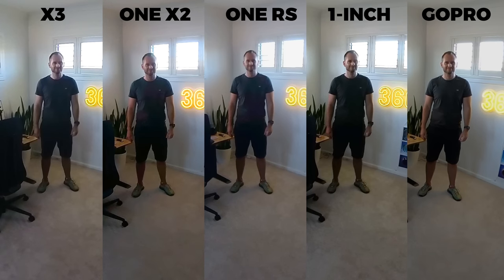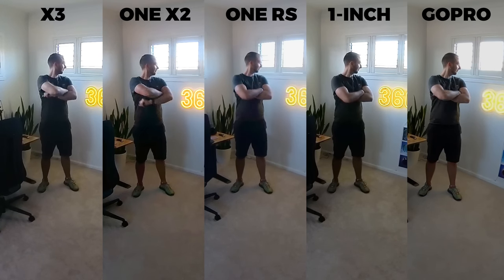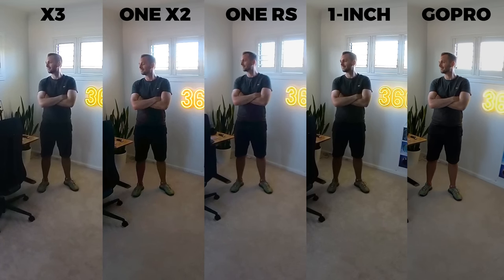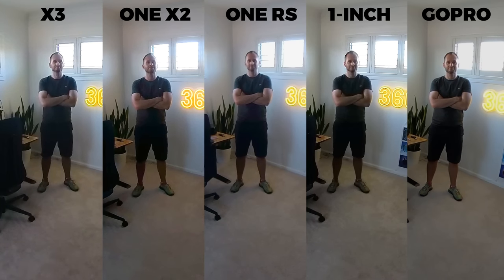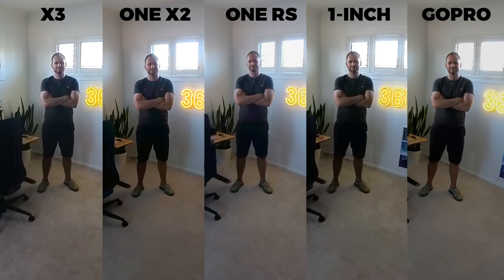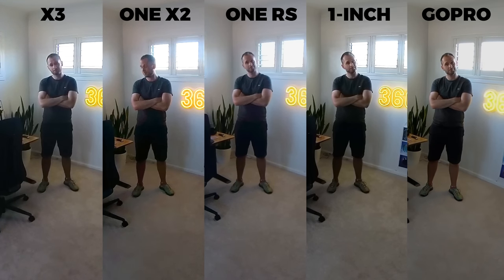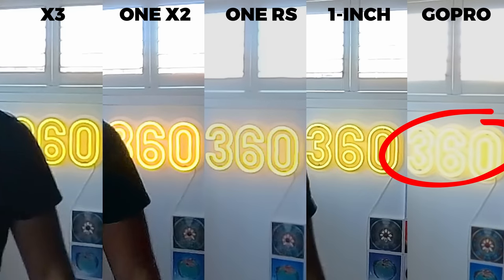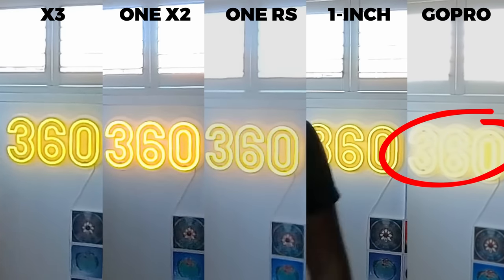If you're planning on shooting indoors a lot, then there's only one serious contender here, and that's the 1-inch. Because of that 1-inch sensor, it's able to handle low light better, as well as mixed lighting situations without the shot being completely ruined by overexposure. Also, it's worth noting that the GoPro Max has a drifting problem. I've sped up this clip so you can see what I mean.